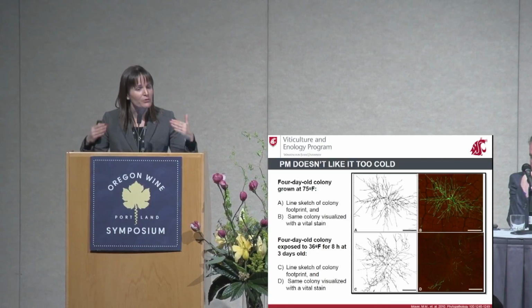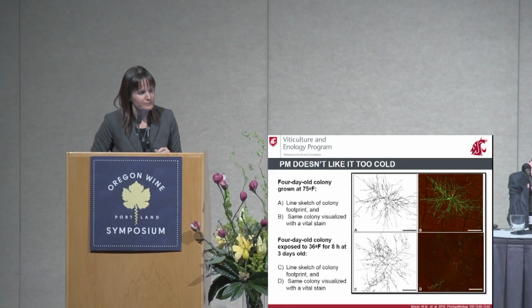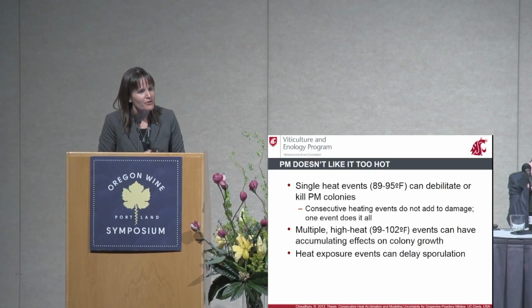That's actually one of the reasons why mildew is very, very slow out the gate. And for those of you living in slightly colder valleys, while frost risk is a major concern, that's probably helping you control mildew early season. Same thing happens on the other end of the spectrum.